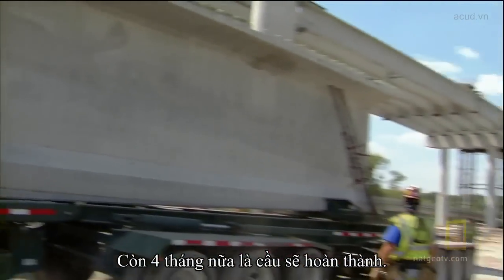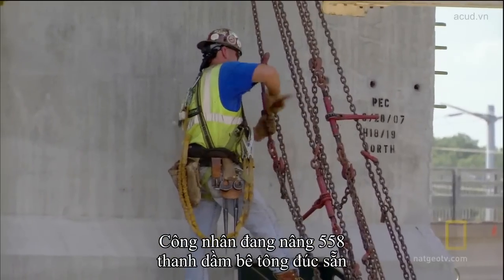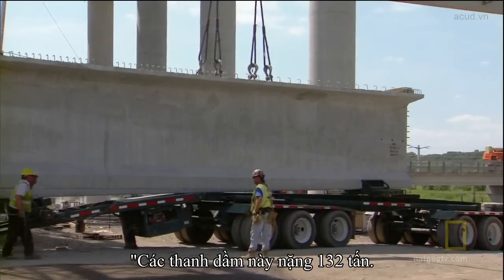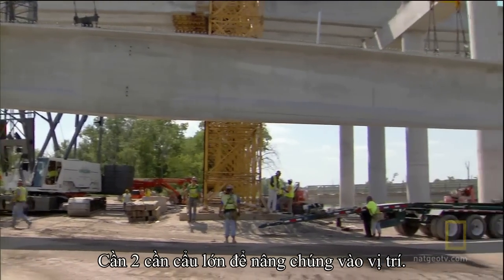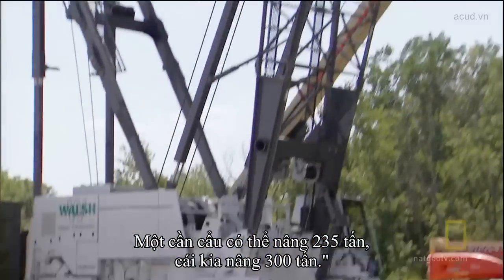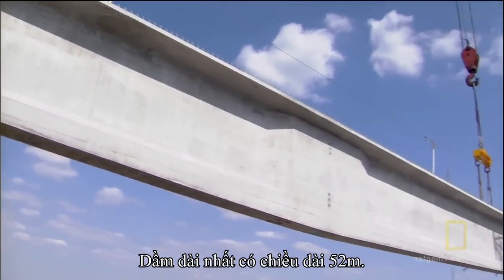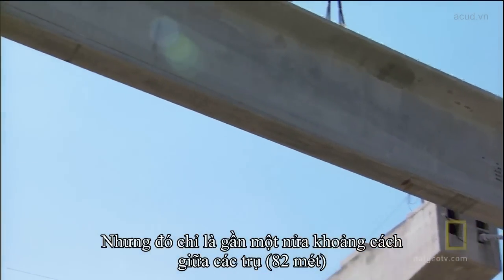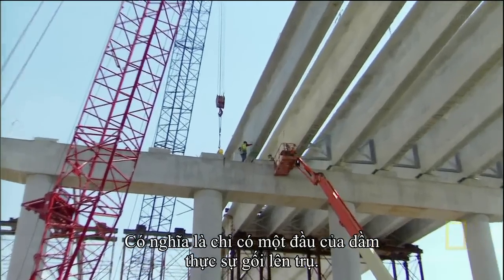The bridge is now 4 months from completion. Workers are gearing up to lift the 558th of 612 of these precast concrete beams. The beam segments are of such a weight, up to 265,000 pounds, that it requires a capacity of 2 relatively large cranes to lift them into place. And they're set up and rated at 275 tons and 300 tons each. The longest beams stretch an incredible 171 feet, but that's just half the distance between piers, up to 271 feet, which means only one end of the concrete beam actually sits on a pier.